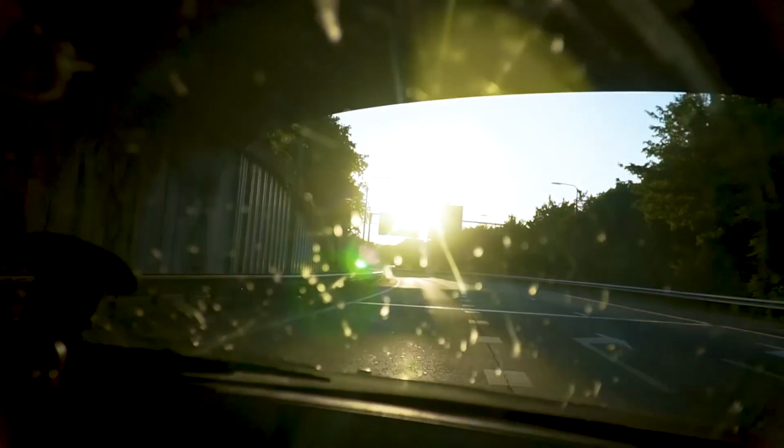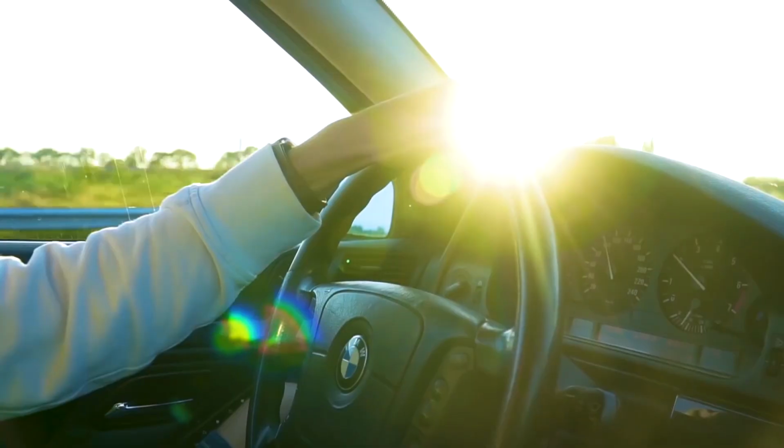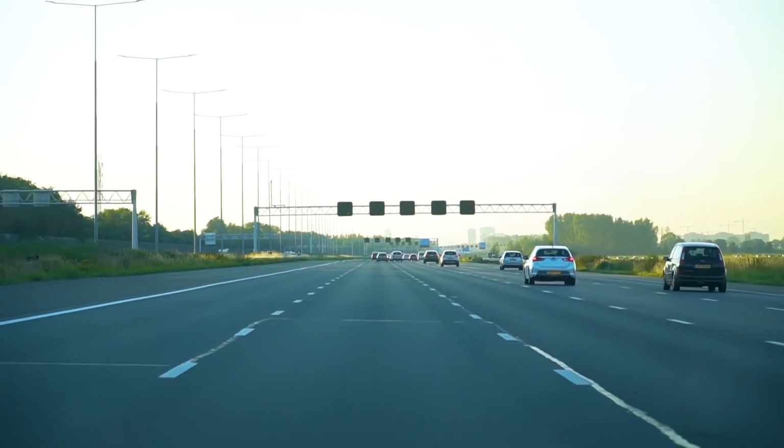We're 9 minutes away from our destination, and the vibes are delicious. The sun's out, the road is straight, 5 lanes, and virtually no traffic. I was gunning it in Germany, but here I'm just chilling.